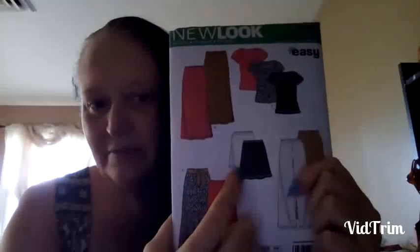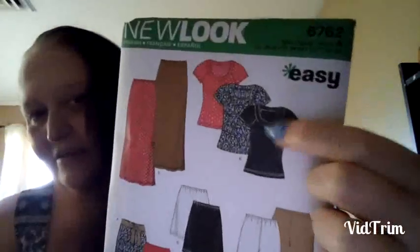But anyway, I got this delivered yesterday from Amazon. New Look 67, 62, from size extra small to extra large. As you know, I've lost some weight and I'm losing more weight every day, so I need a pattern, and this is for tall. So the only thing I probably won't make is that one. The other skirts and the pants, absolutely love that style of shirt. We'll definitely be making that.